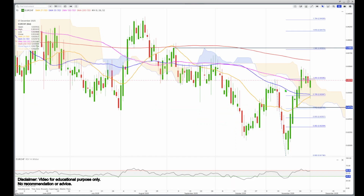EURSwiss, quite volatile this morning in thin trading. Positive sentiment indicating likely higher levels. I think we will see it pushing up to around 93.85, 94, where we have some stronger resistance here. We are in a bullish trend, positive sentiment supporting higher levels.